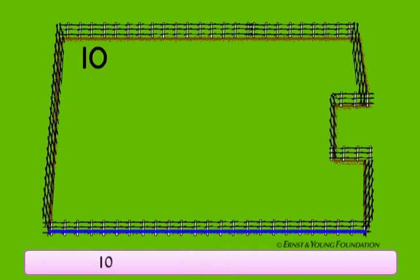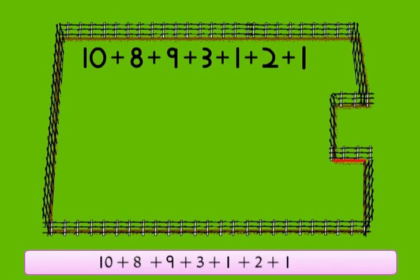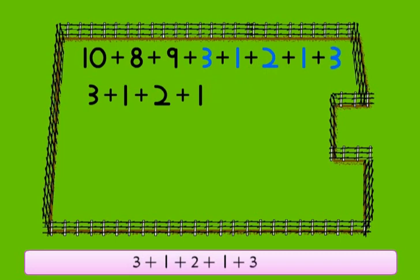It is 10 plus 8 plus 9 plus 3 plus 1 plus 2 plus 1 plus 3. Let me add it in my mind fast. 3 plus 1 plus 2 plus 1 plus 3 is equal to 10.